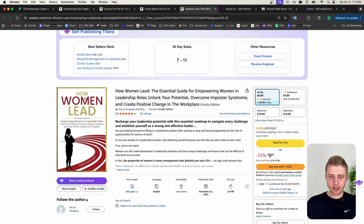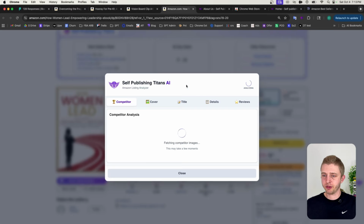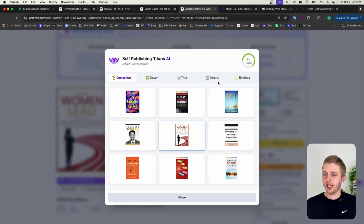Let's look at your cover. So How Women Lead, that's good. The Essential Guide for, I guess that text is really small, especially if you're on the mobile app. I don't think anyone will be able to read that. Let's throw that into our competitor analysis, because there we can see the thumbnail images, which is closer to what it looks like on the mobile app. And obviously a lot of people are buying books on the Amazon app, so we have to keep that in mind. We have to optimize the cover and the title for what they see on the Amazon app.